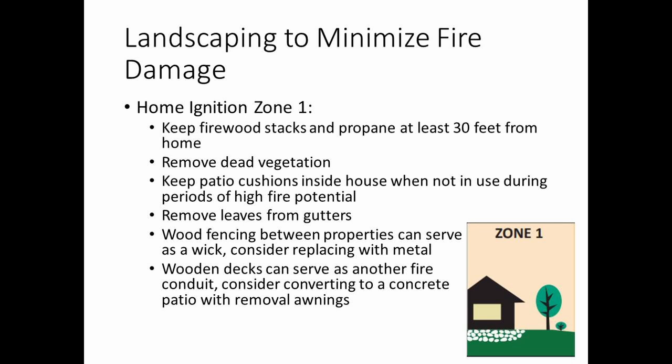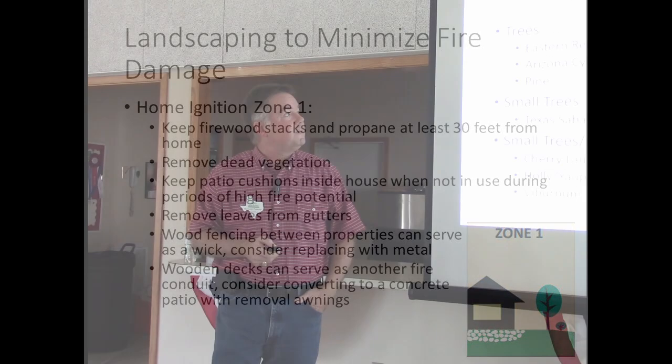And then, of course, if you've got a wooden deck or a patio or a porch, you've got a source of fuel there as well. I'm not saying to tear it down, but if you've got a fire coming, you might want to wet it down real good with water. Or if you do want to change out, maybe think about doing something with cinder blocks and concrete.